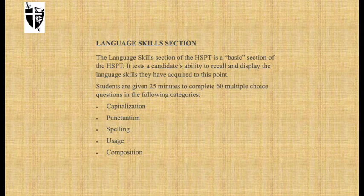And the final section is language skills. It's a basic section, and you will be asked to recall and display language skills. You will be given 25 minutes to complete 60 multiple choice questions covering capitalization, punctuation, spelling, usage, and composition. And in some cases, you will be determining which answers are in error.